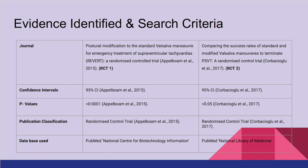Thanks, Sarah. I will now be talking about evidence identified and search criteria. Our comparative review identified two randomised controlled trials, the first being postural modification to the standard Valsalva manoeuvre for emergency treatment of supraventricular tachycardia. We've named this RCT1. The second being comparing the success rates of standard and modified Valsalva manoeuvre to terminate PSVT.